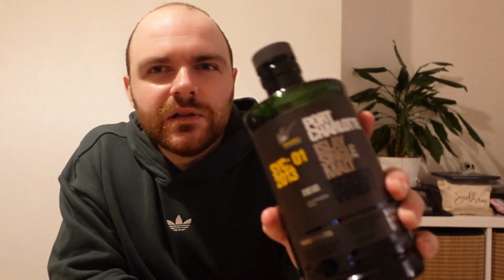Anyway, the bottle that looks like something that belongs in Arnold Schwarzenegger's wash bag. This is £110 a bottle, and it's only really 4.4% stronger than the standard bottle of Port Charlotte 10, which on a good day in the UK you can pick up for below 50 quid. I think the last time I bought one, I must have paid about £48. But here it is in the glass.